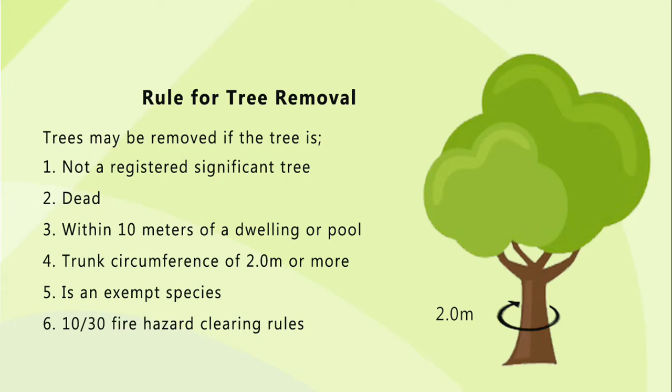If the tree is exempt, it doesn't matter how big the tree is, and we'll get into that in a tick. And the 1030 fire hazard. Check out the fire hazard if you're in that zone, if you're in the hills or anything like that.